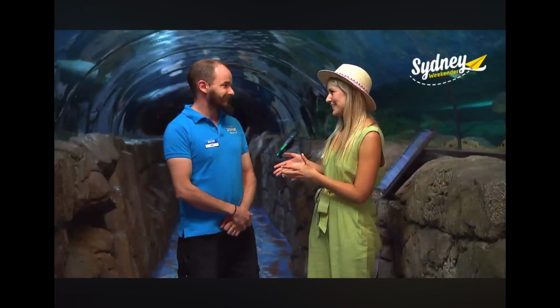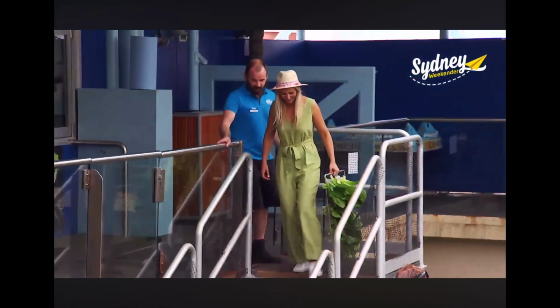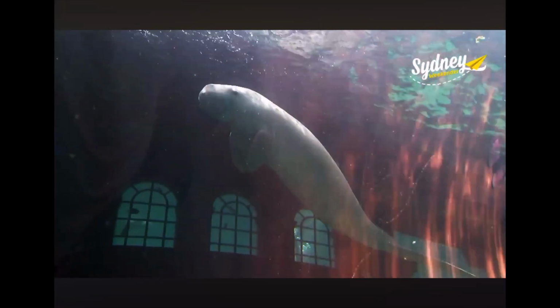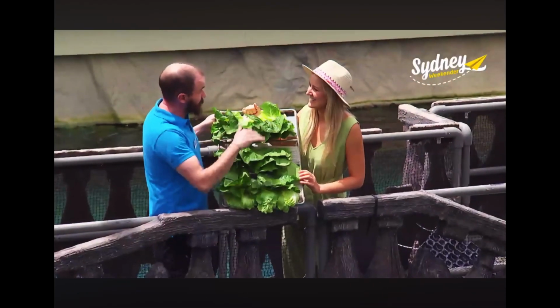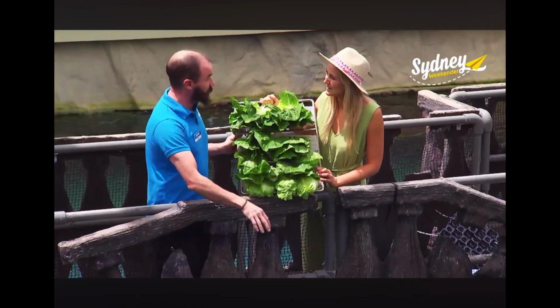I've got a couple of hours before I dive in. Do you think you could show me around? Yeah, definitely. The first thing Rob wants to show me is Sea Life Sydney's resident dugong, Pig, and it's feeding time. This is meant to mimic seagrass, so it needs to land flat in the water and go down, and Pig will eat it from the bottom.